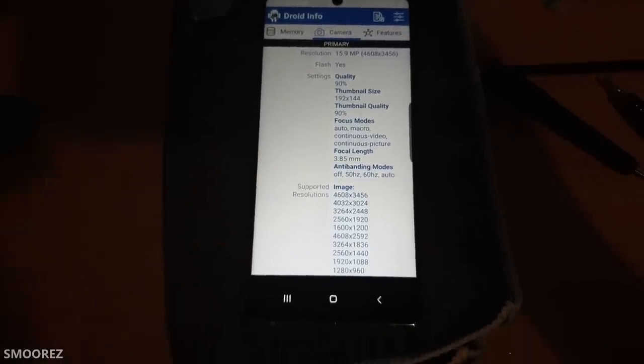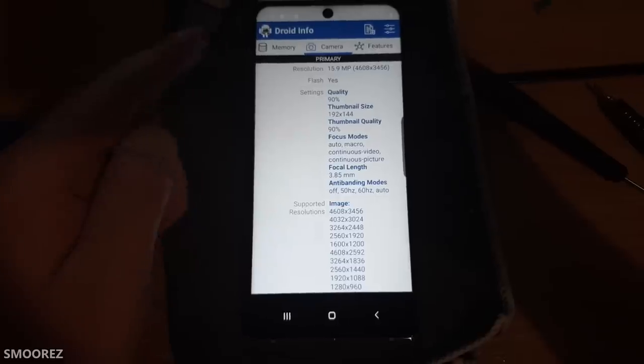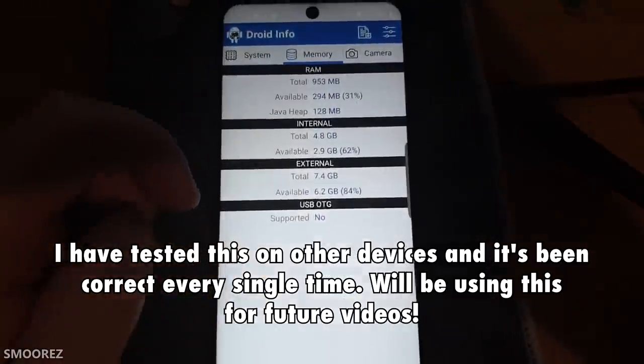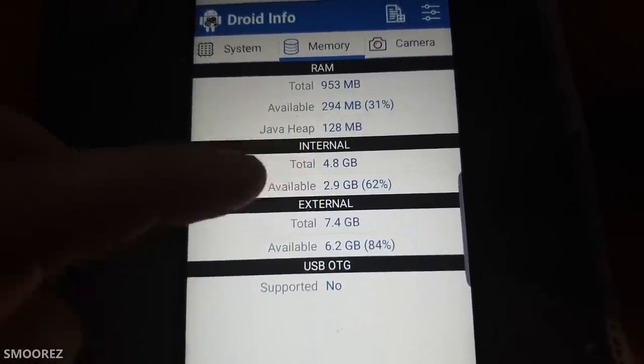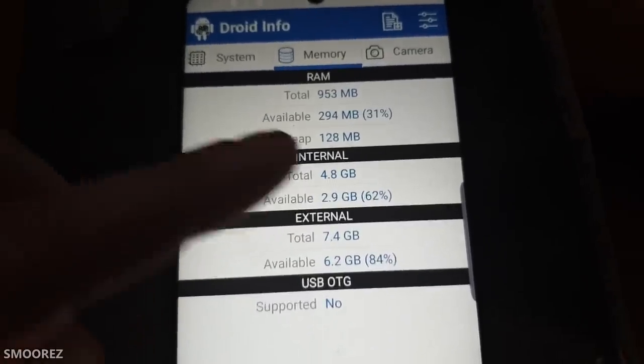Okay, sorry for the absolute shitty footage here. I've kind of packed my tripod away because I thought I was done for the night, and then I found this application called Droid Info. And it shows everything, including the 8 gig internal memory. Well, I'd say it'd be 8 gig ROM. I mean, it wouldn't be 6. It'd be 8, most likely.